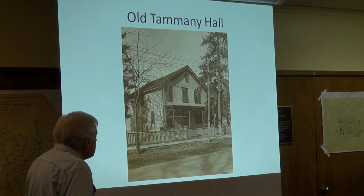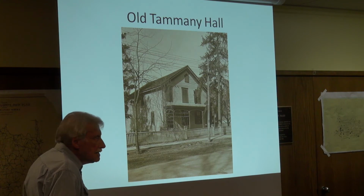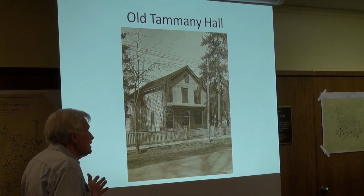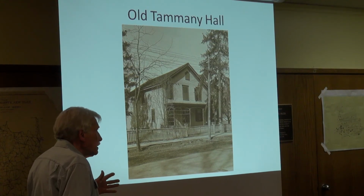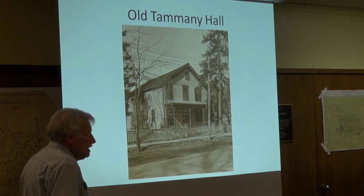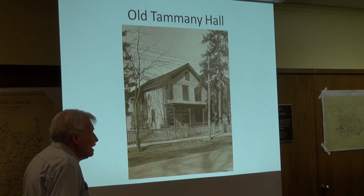And the next slide is Old Tammany Hall, which was a tavern and a meeting hall, I guess, where the villagers held meetings and stuff. And it's a nice little building. The story is that Aaron Burr made this his headquarters during his campaign for the presidency in the early 1800s, and there's no documentary evidence to that effect. So it's probably a myth, and I know Brian Plum has done a lot of research into that, and I've done some research into it, and I've never seen Rhinebeck attached to Aaron Burr's name in any of the works I've consulted. More legends.